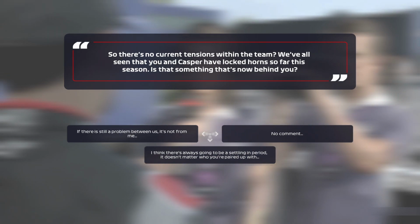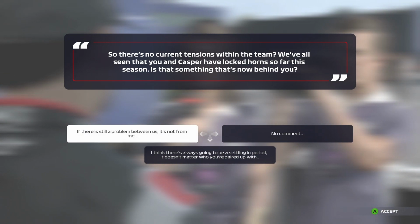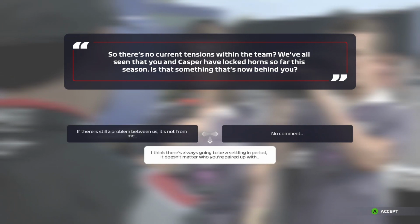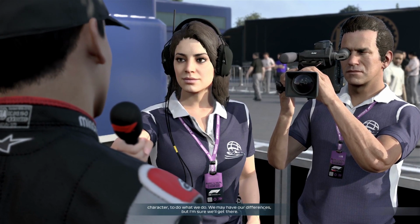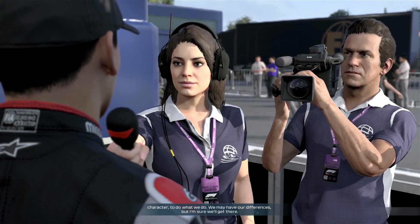Okay, so my honest answer, I would say this. But I think I'm going to take the higher route and say, there's always going to be a settling in period. It doesn't matter who you're paired with. You've got to have a strong character to do what we do. We may have our differences, but I'm sure we'll get there.